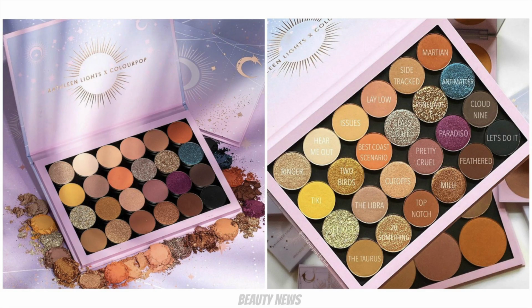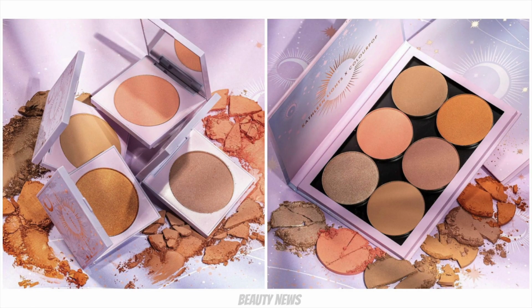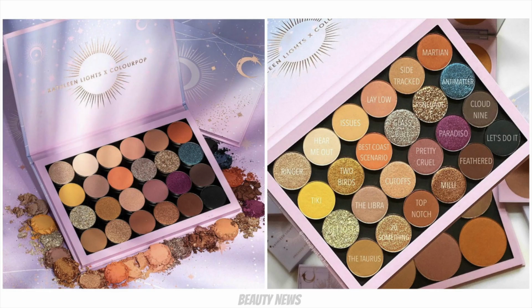I know. So the 24 pan palette is $45 US. The compact blushes, buying them individually, is $9 US. Or you can also buy the curated face palette for $45 US. So once again, it's all old stuff. Or you could just screenshot the shades and wait until they have a build your own palette sale and get them even cheaper. Or just build your own palette. Absolutely. Because we don't need to follow what Kathleen Lights likes. No. We have our own thoughts.